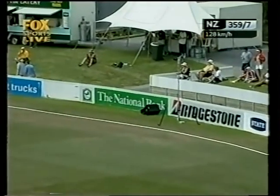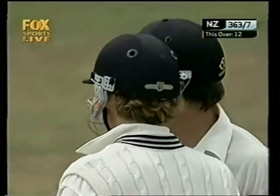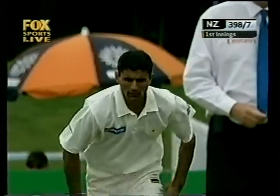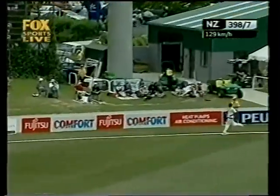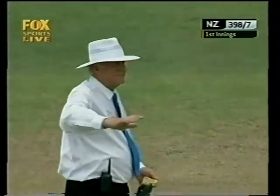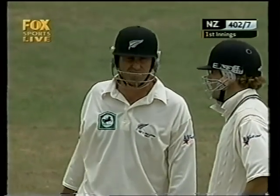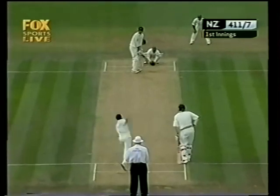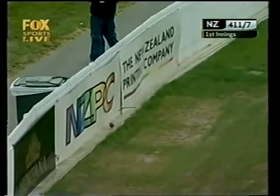This is a brilliant assault from Stephen Fleming, who's almost starting to show off. It's 7 for 363. Danish Kaneria should be bowling from this end. Now this is not controlled at all by Fleming, but it's his day, it seems. It might be his test match because it's run away safely for 4. Cries of catch it in vain. It's 402 now for 7. It's going to be a couple here. In fact, add 2 to that.